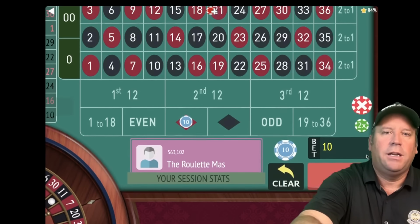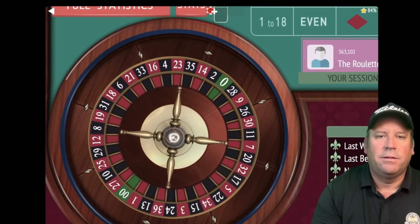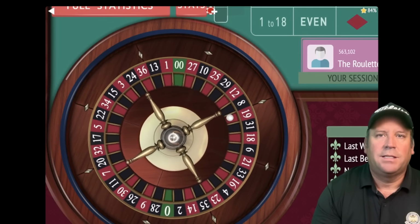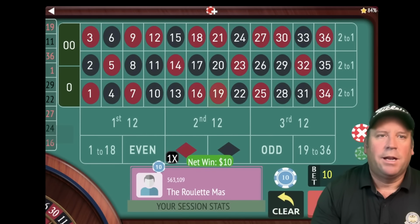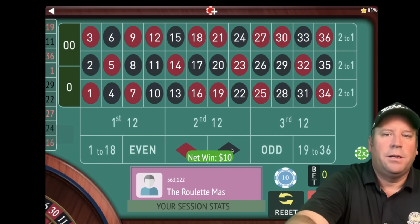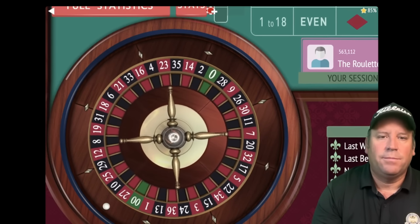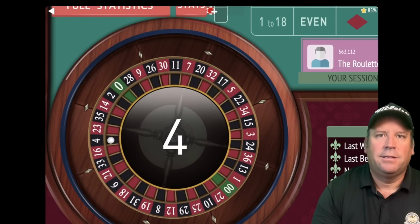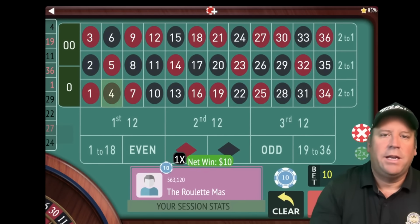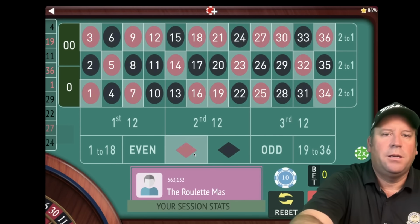And we're currently at even right now. But let's go ahead and spin again here on red. Let's make some money now. That's a 19 red. Okay, we got a win. So we're going to be on black now for 10. You can see now we can make some money off the back and forth here. That's a 4 black. Okay, that's a win. So we're up 20, and we'll be on red for 10.